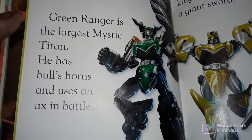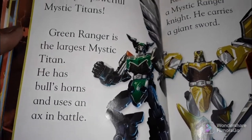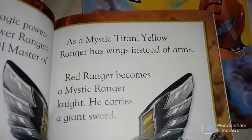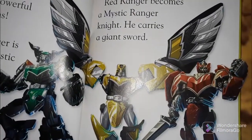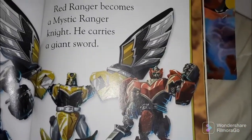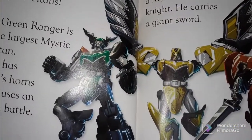Whatever. Green Ranger is the largest Mystic Titan. He has bull's horns and uses an axe in battle. As a Mystic Titan, Yellow Ranger has wings instead of arms. Red Ranger becomes a Mystic Ranger Knight. He carries a giant sword. Okay. Someone sure looked at the stock art. Oh, also, the Green Ranger's axe. Yeah, that's a strong-looking axe, right?